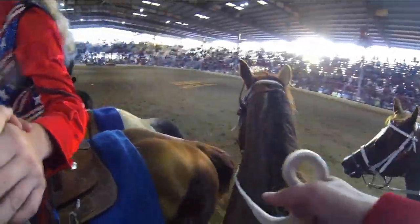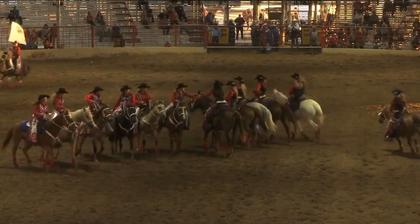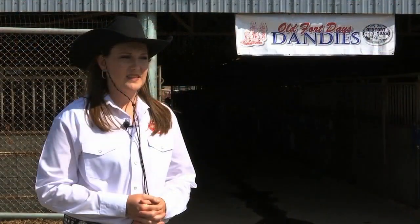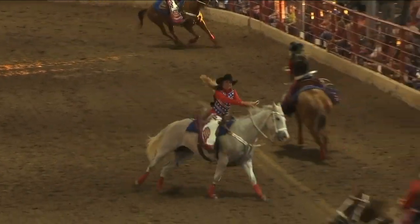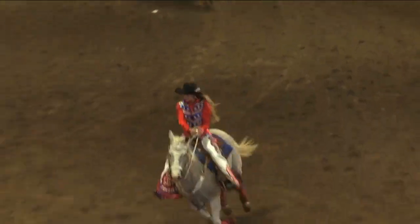I imagine it's a joy and a lot of hard work, directing these girls. It is. It's hard work, and these girls work really, really hard as well. But to see them come out to the rodeos and do such a good job and be so proud, and the friendship that they build, it's worth every minute of the hard work. A lot of hard work.